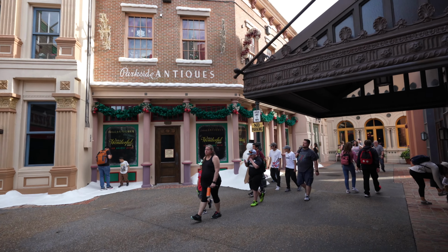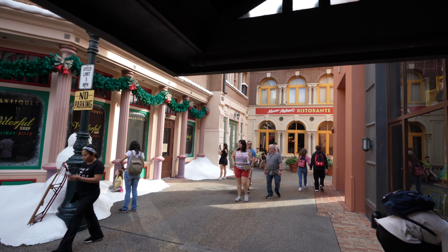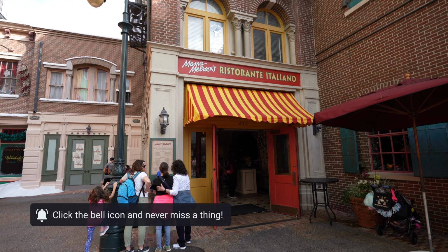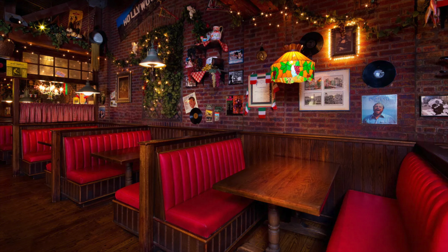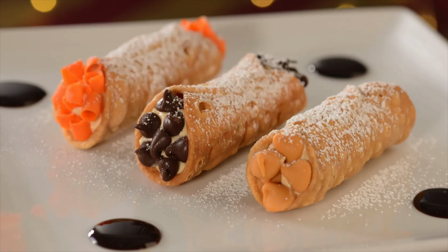Just past Pizza Rizzo, we're gonna come to Mama Melrose's here in just a second. So Mama Melrose is a sit-down restaurant. Again, you're gonna have to make dining reservations. Now, of all the restaurants here in Hollywood Studios, if you want a sit-down reservation and you need to get a walk-up because you didn't make it in advance, Mama Melrose is probably the place to get it.